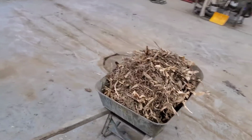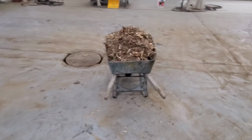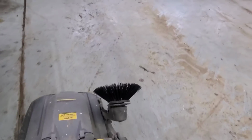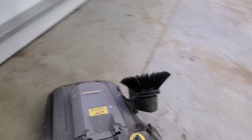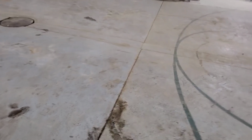Anyway. Wheelbarrow load number 2, and there's definitely another one. If you're wondering, the answer was 3. There was 3 wheelbarrow loads of crap that I picked off of that tractor this morning. Okay, now I am going to quickly run the sweeper over the floor, get most of the dust off of it. Then we'll bring that tractor back in, change oil. Not perfect, but it's better.